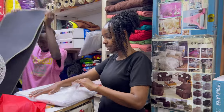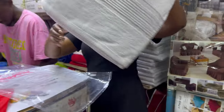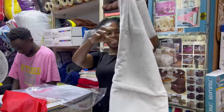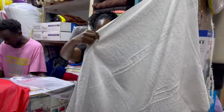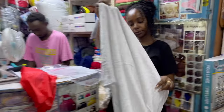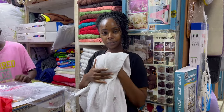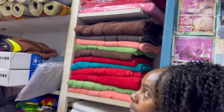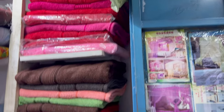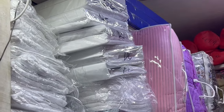She also has towels. I love white towels, you know me. This is large. It's very good quality, you know those towels that absorb? And it has very different colors. Bed sheets. These are bed sheets, or duvet covers. He also has duvet covers.